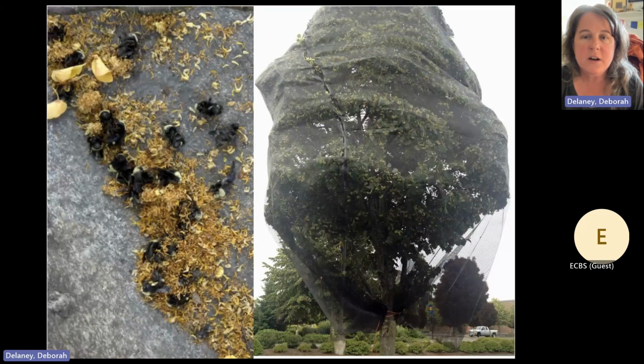So here's a picture, and I've probably shown this before to some of you in this group. I use this picture a lot because I think it's so fascinating. This is a tree that has been covered to protect these bumblebees from foraging on the blossoms, because the blossoms actually were poisoning the honeybees or the bumblebees.